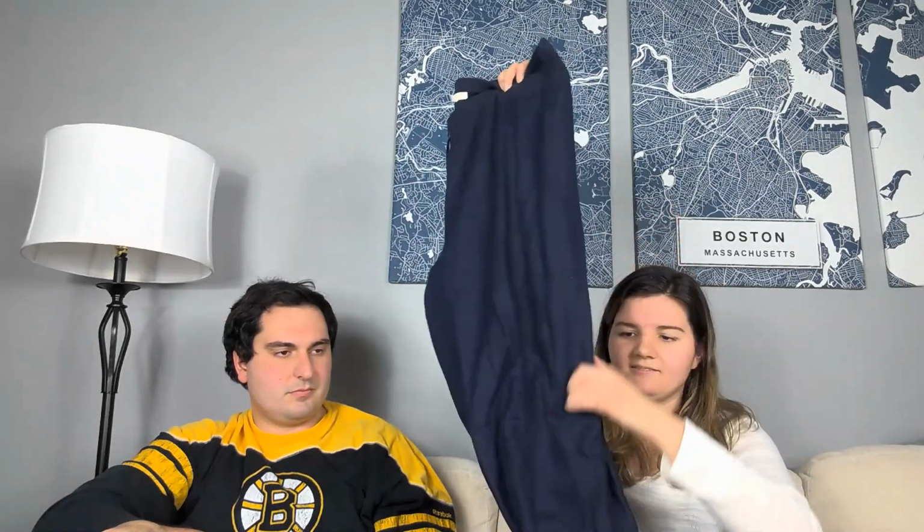I posted them and they sold the same night for $30. So I'm feeling like maybe this style is trendy right now. And they're a size large, so that was kind of a no-brainer. Not too many things left here.